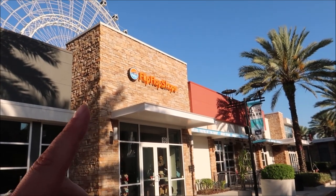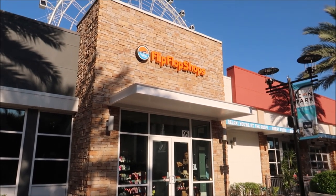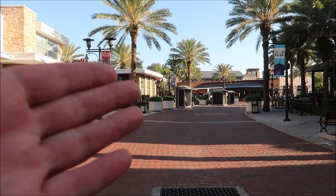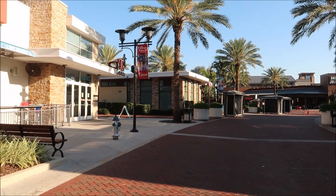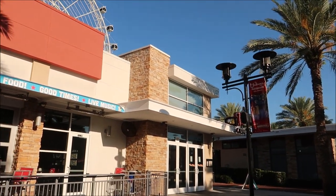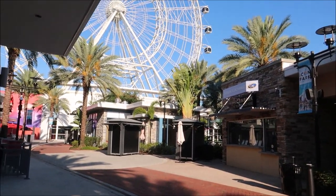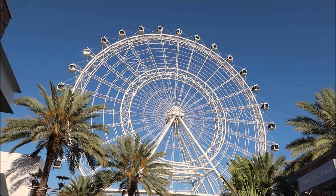But even though we've got the okay to open up retail businesses, some businesses decided to just stay closed, like the flip-flop shop. Usually it's very crowded and busy over in this area. We're gonna make a turn right here and face the Orlando Eye, or the wheel, peeking right over the building there. Right there she is. Look at that big beautiful wheel.